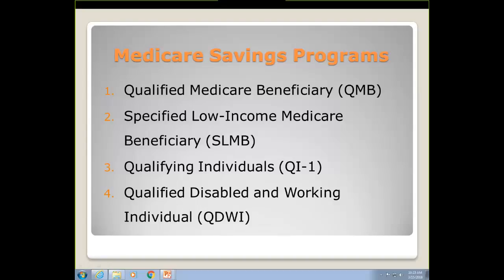All righty. Now we're going to talk about the Medicare savings program. When I talk about Medicare savings programs, that is the large umbrella that QMB, SLMB, QI1, and QDWI fall under. So whenever we say QMB, or Qualified Medicare Beneficiary, we are talking about a Medicare savings program. We are going to talk about all 4 of these that our beneficiaries could potentially qualify for.